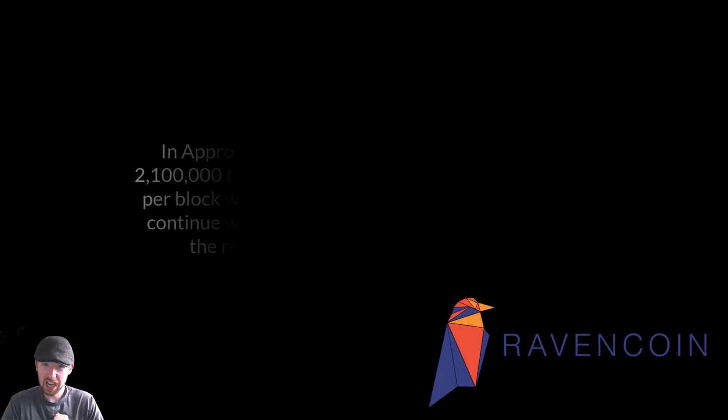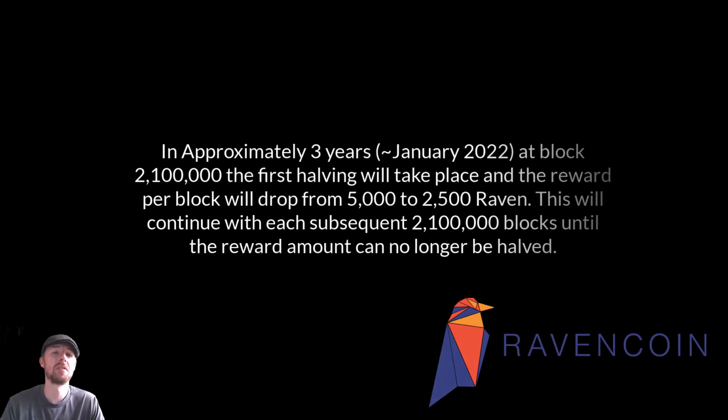Halving is going to be very, very similar to Bitcoin in terms of every so often it's going to do it. So this is here. In approximately 3 years, January 2020, there's going to be a block halving. Okay, so I know that figure is different. It's not going to be 3 years from now, but ultimately you're going to see the drop. It's going to halve 5,000 to 2,500 Raven. This will continue every 2.1 million blocks until there's no more that needs to be halved, which is pretty good.